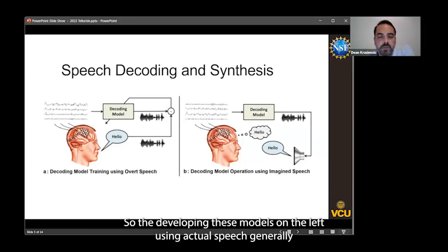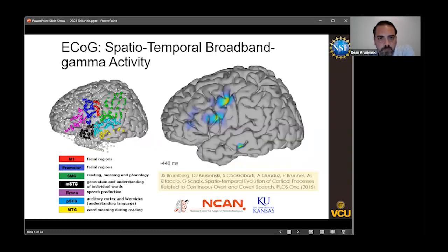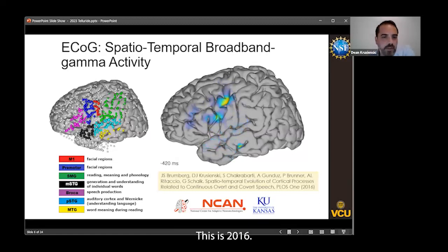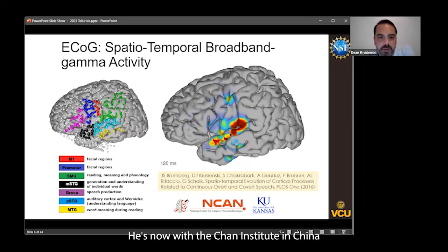Developing these models on the left using actual speech generally does not translate well to decoding imagined or attempted speech. So I'll give you a little history of where we came from, leading up to the main results that I'll present. Back in 2016, I worked with Gerwin Schalk's group. He was at the National Center for Adaptive Neurotechnologies and is now with the Chen Institute in China, and also John Brumberg on a study.